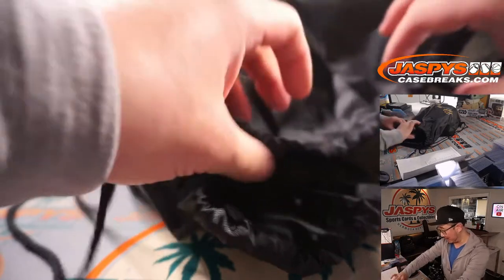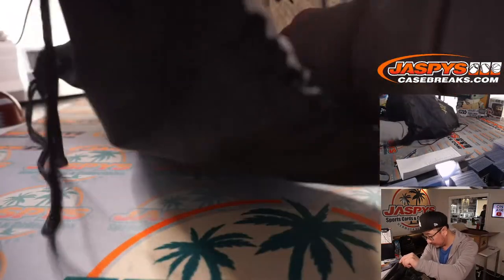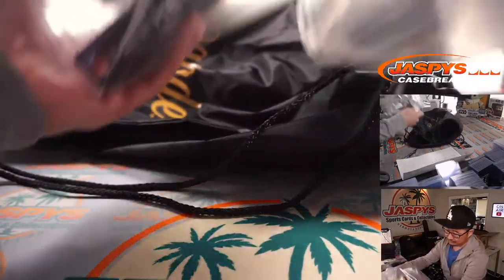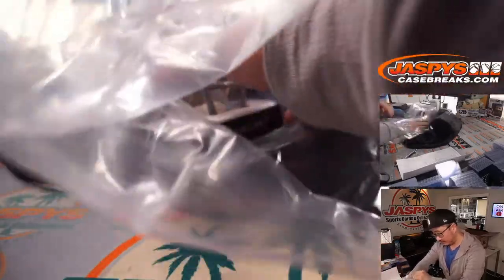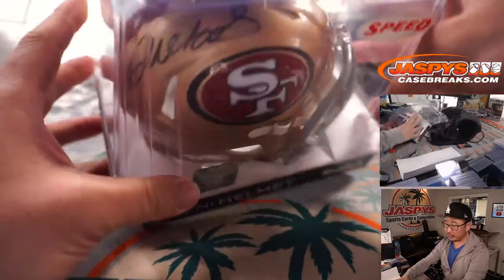Yeah, Chris Maxwell got it right away. Deebo Samuel. And it is a mini helmet. And that goes to Oliver. Tried to trade, couldn't trade Mojo.